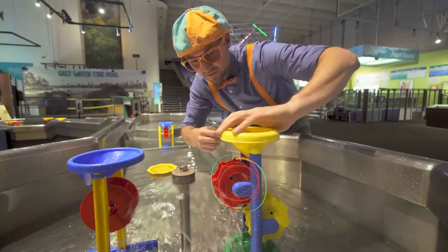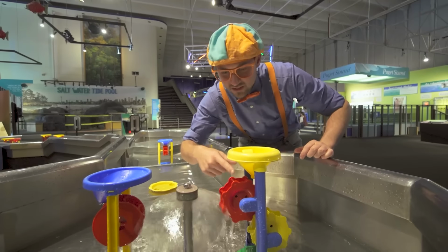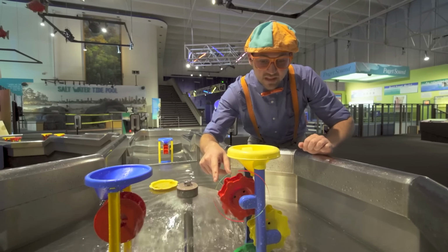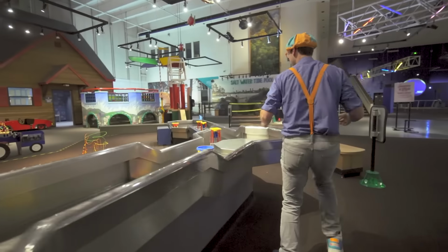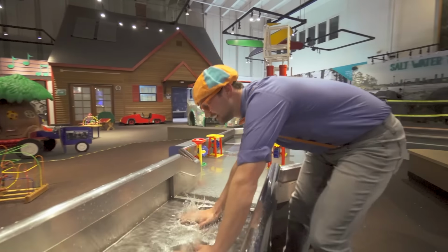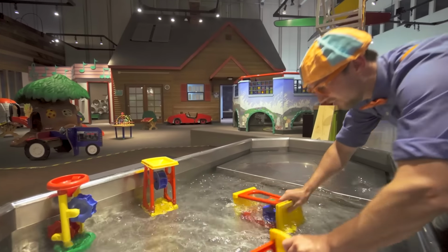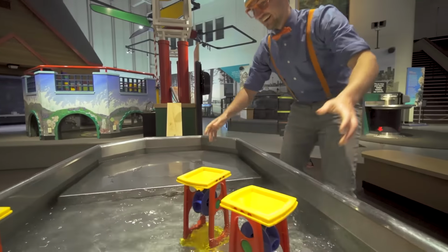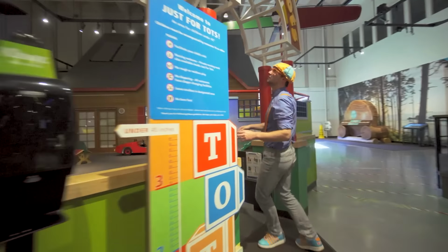Whoa, look. Both of these are going in circles, the red one and the yellow one. Ooh, come on. I love playing with water. Whee. Okay. Whoa. Wow. Okay, look in there, let's go.